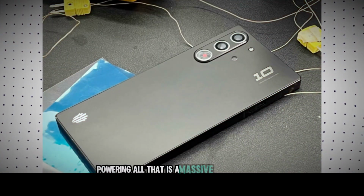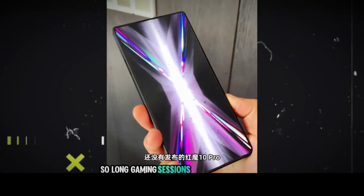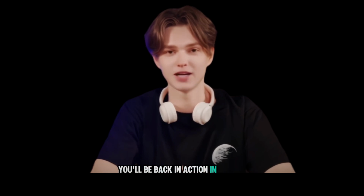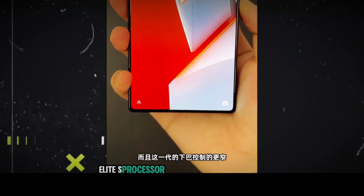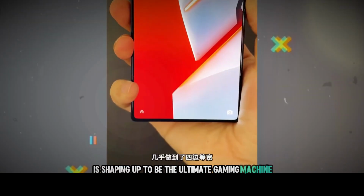Powering all that is a massive 7,050 mAh battery, so long gaming sessions won't be a problem. Plus, with 120W wired fast charging, you'll be back in action in no time. And at the heart of this beast is Qualcomm's latest Snapdragon 8 Elite S processor. With this kind of firepower, the Red Magic 10 Ultra is shaping up to be the ultimate gaming machine.